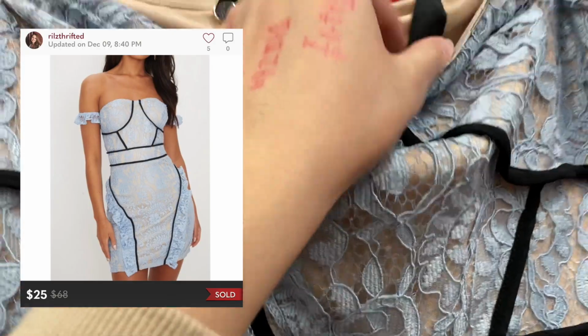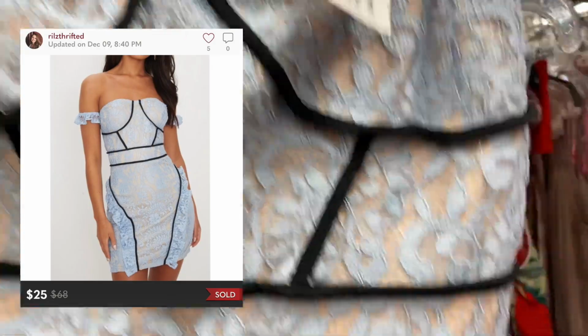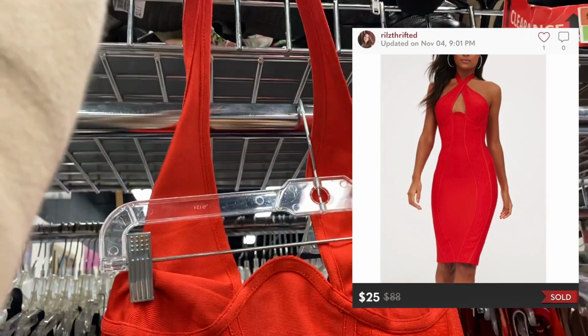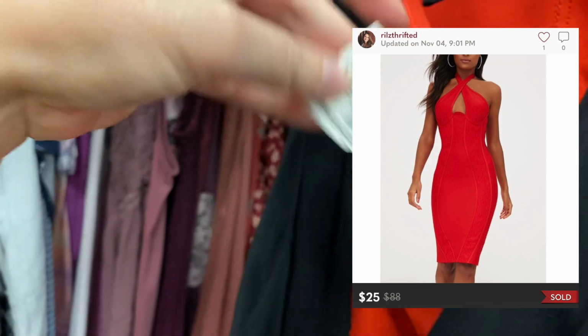I will continue to pick up these new with tag Pretty Little Thing dresses as long as they're selling for me and I'm making about a $15 profit. This one I possibly made a little less on, but I didn't like the style, so I was glad to see it go. And also this one sold, and I accepted a $25 offer on it because of the flaws I did not notice, and also I really did not like the style. I tried this on myself and it just fit super weird, so I was glad to sell that.